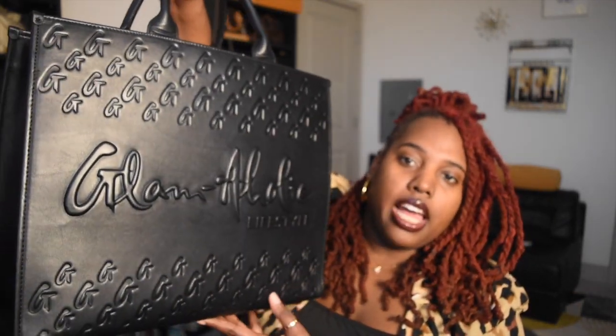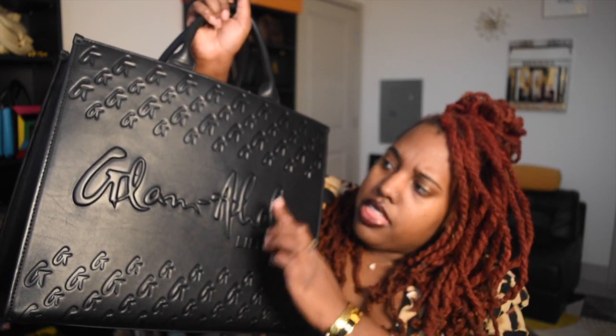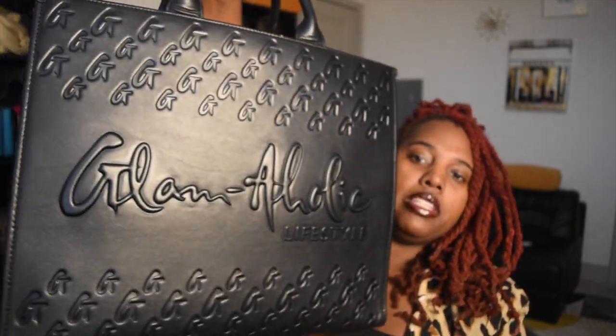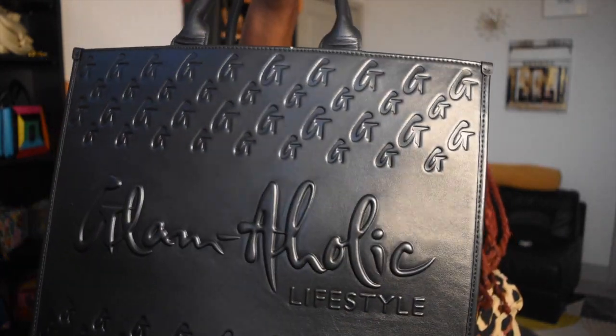So beautiful. And like I said, this is from Glamaholic Lifestyle, and she does have the same version but without the G's here, if that's a little bit too much for you. But me, I'm kind of extra, so I love all of this. But she does have two versions of this bag, so this is the one I have. And like I said, no issues with it. Love, love, love it for work.